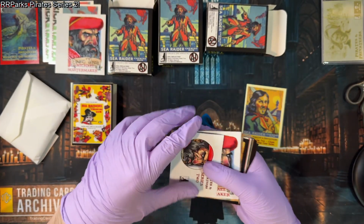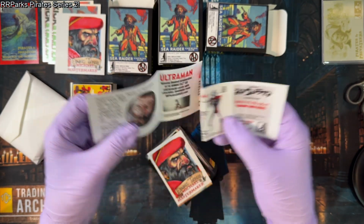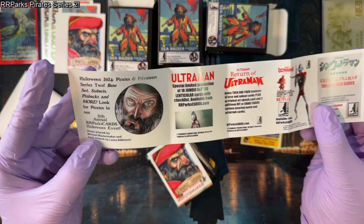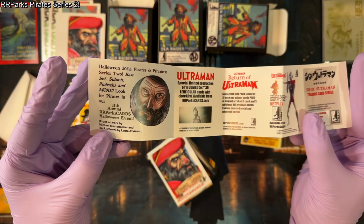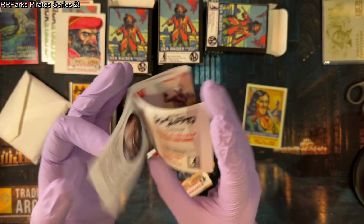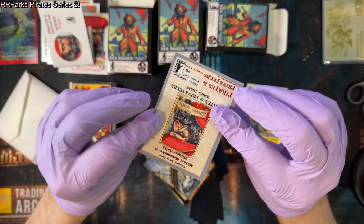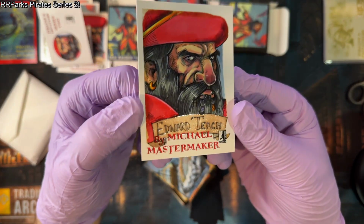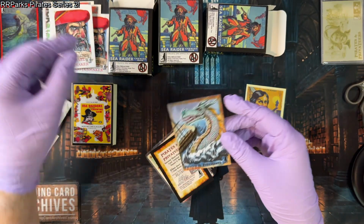Alrighty. So first up, we've got kind of an ad here. Halloween 2024, base sets, subsets, pinbacks, and more. Okay. Oh, so that card is this card. It's just now it's cut. That one wasn't cut. I see.